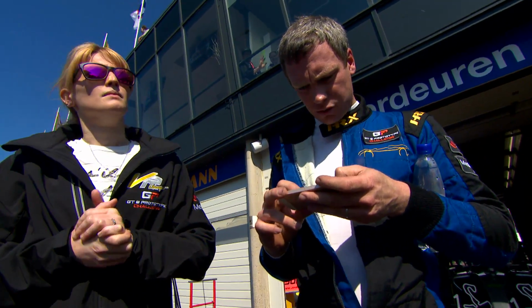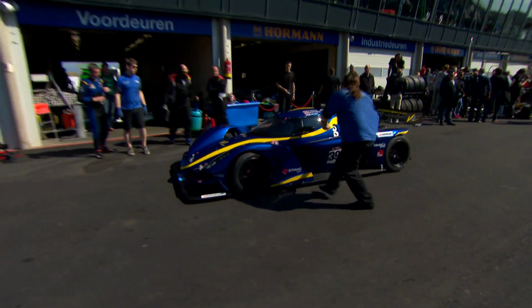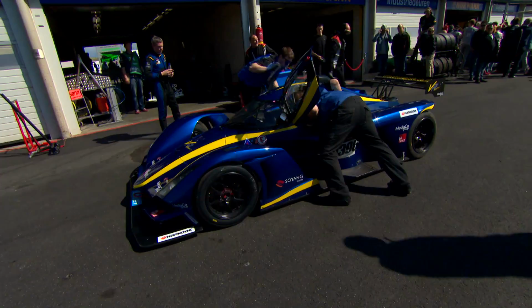Tim Gray looking worried after the pit stops. Al Bolton, who took over, comes back in. And the race is over early for the VR Motorsport crew.